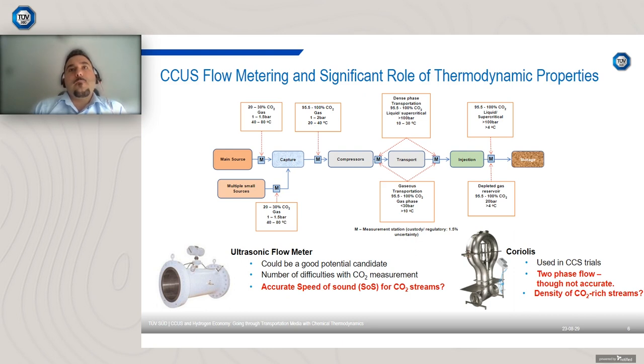And also you can see the stream composition and the range of pressure and temperature. For example, the temperature ranges from 20 to 80 degrees C, which are presumably to be encountered at the metering points along the whole CCUS value chain. All this information, the pressure, temperature, and composition, would be fed into the thermodynamic models and equations of state for accurate determination of the phase envelope and phase behavior of the CO2 rich blends, and also to determine the thermophysical properties of interest, whatever is needed for the CO2 rich blends.